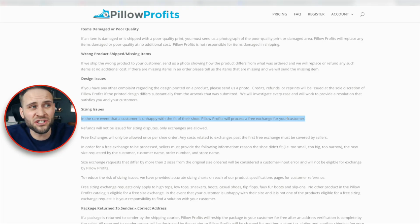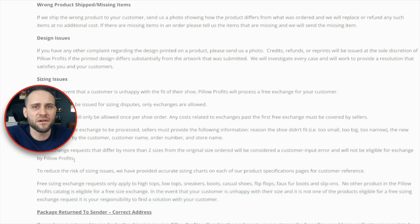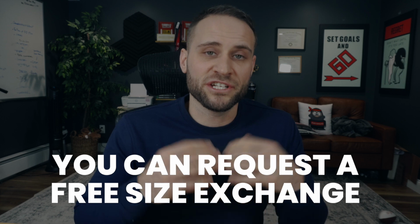One thing that I wanted to touch on is right here inside of the Pillow Profits policies, which states that they are able to provide a free size exchange for customers. Now, obviously, make sure to read through this because it does only apply to certain shoes that Pillow Profits offers, but this could be a great selling point for your store. You could tell your customers right on the site that you guarantee that this size will be good for them, and if it's not, then they can request a free size exchange. This is something, in my opinion, that if you're going to sell shoes is a major plus for us.